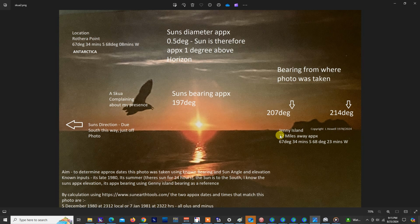I know the bearing of Jenny Island from the photograph using just a map and compass. Its two bearings produce a difference of about 7 degrees visible. The lower part of the island's just slightly over the horizon here, but the majority of it is quite steep. And then by knowing that that's 7 degrees of arc, I can roughly figure out that the sun at the time of taking the photograph was in a bearing of approximately 197 degrees to the south.